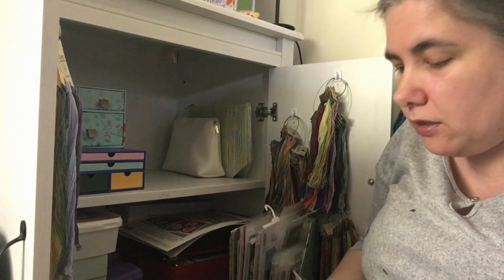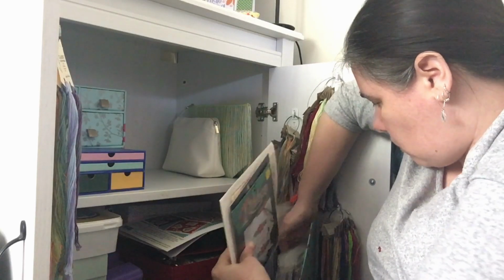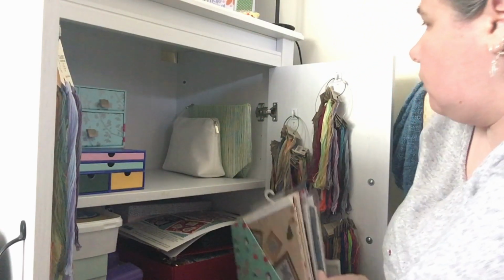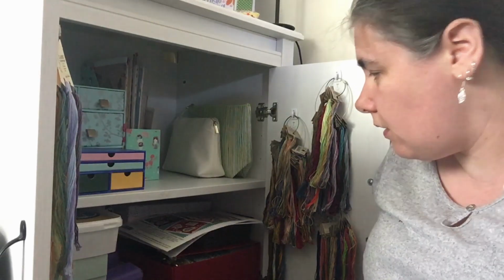So let's just pop all these away. You know, once I get it all back in, it's never. Oh, there we go. So there we go. Oh, and I still didn't put those other 2 charts away. So that's my. Well, moving to the camera now. So that's my cross stitch cupboard.